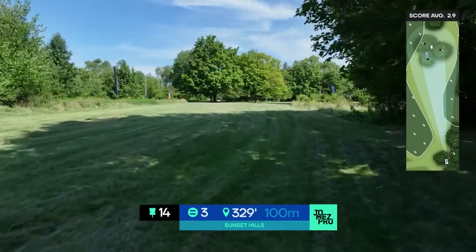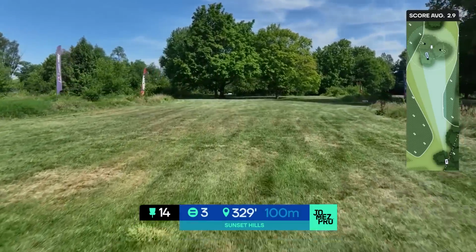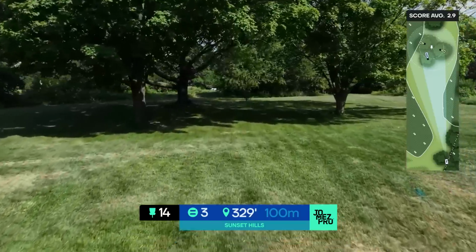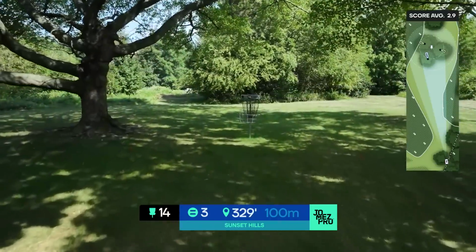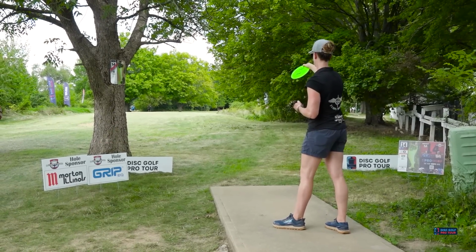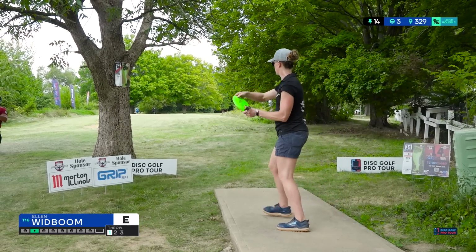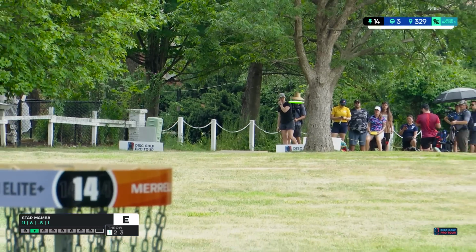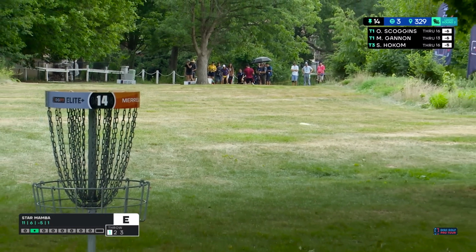Hole 14, it's 329 feet, though I swear it plays longer. The right side early kind of takes out the hyzer, so you're throwing something that you want to flip up and drift out to the right. The OB left definitely comes into play if you throw too straight or too stable of a disc that skips left. You definitely want to get some turn on this.